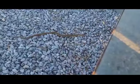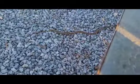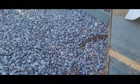Just passing through. It's just a regular old garden snake, guys. Very harmless. Kind of freak out though.